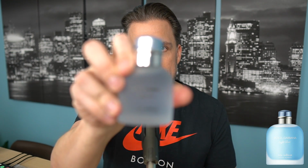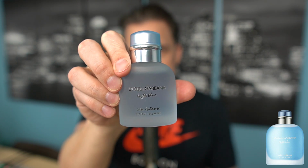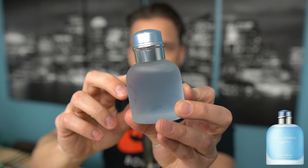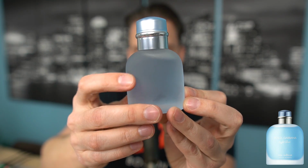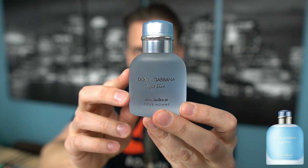All right. So the bottle is pretty typical of Dolce & Gabbana Light Blue Pour Homme line. So you just have that sort of soft, almost looks like a light bulb, the coloration, frosted, I guess you would call it, of the bottle, and that light blue juice, of course, inside. And I'm excited to try this one. As I said, it's been a long time since I've tried Light Blue Eau Intense. I've smelled Light Blue, which is pretty commonly found at rack stores, but the Eau Intense, you don't find that often, at least in my area and at my rack stores. Let's check out the atomizer.